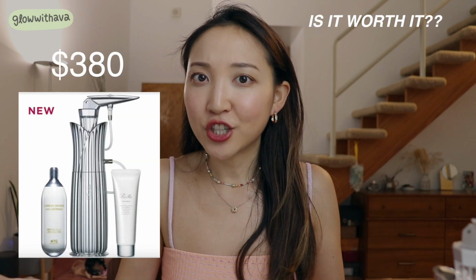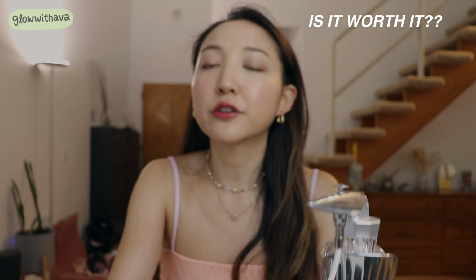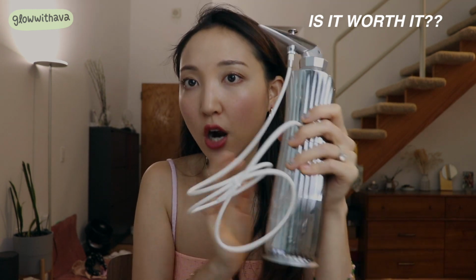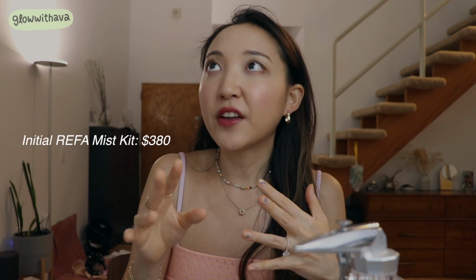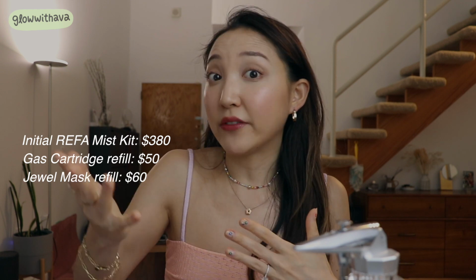So now that we went into the basics of the tool, the carbonation process, and how exactly to use it, let's talk about the price point. $380 for this little cartridge, and if you're going to be using it all year, then you are definitely going to have to get a refill of the jewel mask and a refill of the carbon dioxide cartridge as well. All in all, $380 plus $50 plus, you're probably going to be spending at least $500 a year, right? Maybe up to $700 depending on how often you use this. So I think that is pretty pricey.